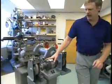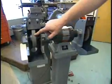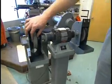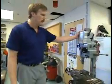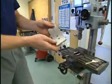The machine in the front has a buffing wheel here for producing very fine finishes on metal and plastic, and a deburring wheel on the other side for improving surface finishes on parts typically that have been cut off in a bandsaw. Moving over to this side of the shop, have a drill press, which is used primarily for drilling very accurate holes in parts such as this.